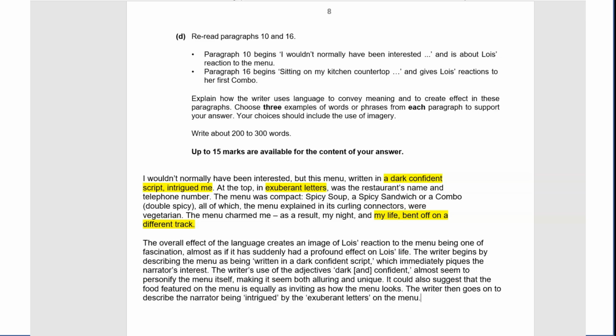Let's zoom into the verb intrigued. So the writer's use of the verb intrigued. Let's use that verb coupled with the adjective exuberant. Let's say that it creates an element of excitement, I guess. So creates an image of the menu being full of excitement and energy.